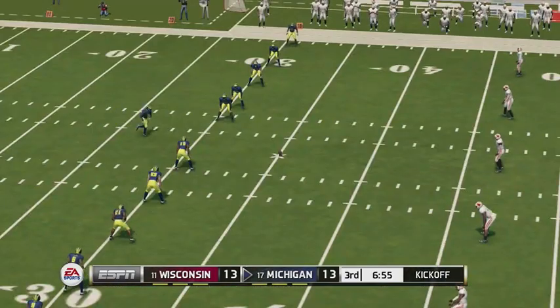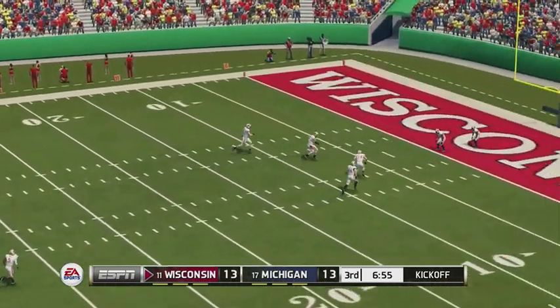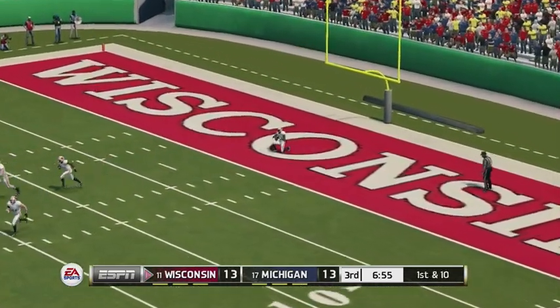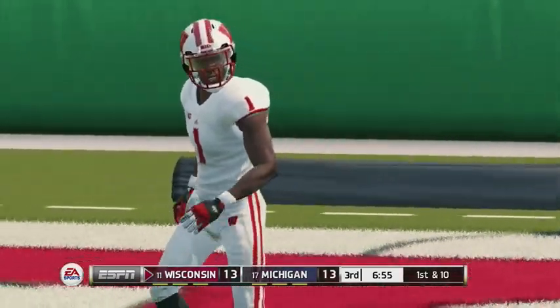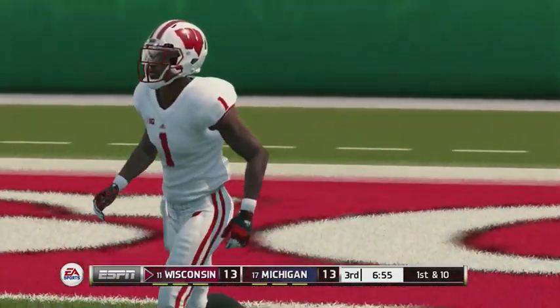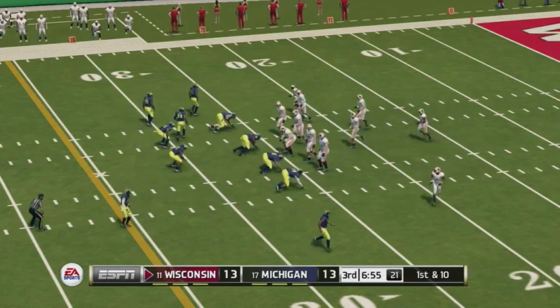Moody has the ball all teed up, and he's ready to kick this one off. He kicks it off, and he got all of that one. This one's going to be down in the end zone for a touchback. Time's getting a little bit tighter now. You got to make every possession count.